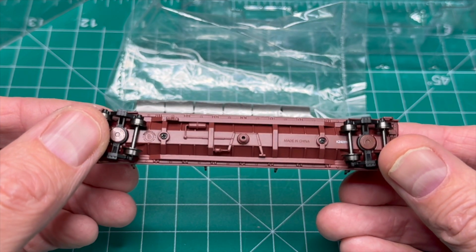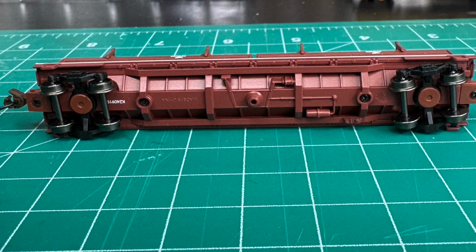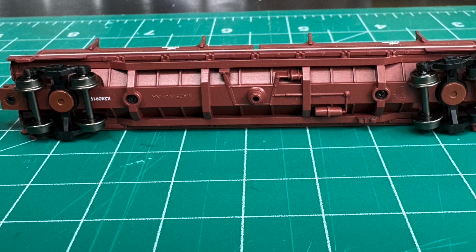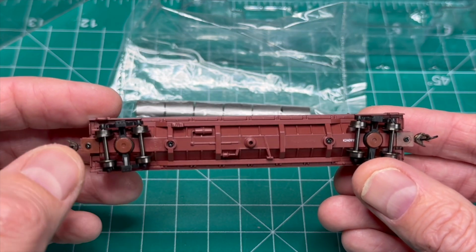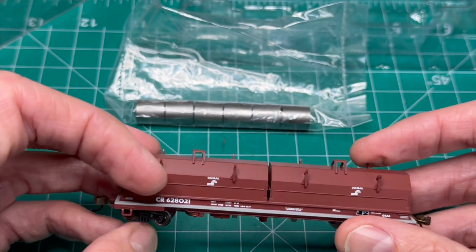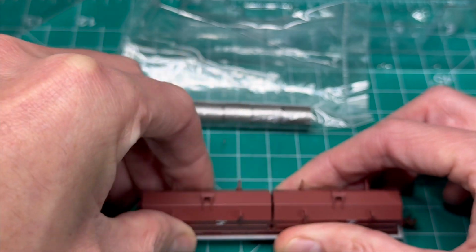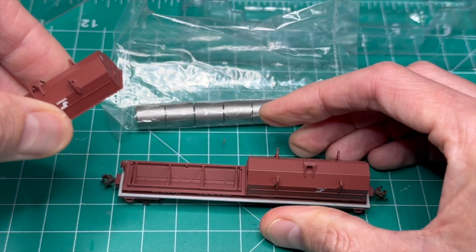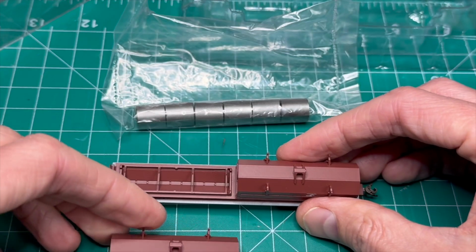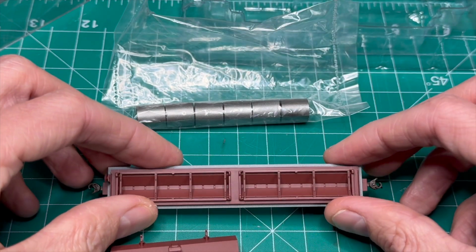And then on the underside, you do have some detailing here. Certainly nothing separately applied, and you have body-mounted couplers, and you also have wheels that are basically steel. So that's kind of the general look of the thing. Let's see if we can remove these hoods. Ooh, all right, well, they do come off. Okay, it took a little bit of doing. They may come on and off a little bit more easily the next time through.